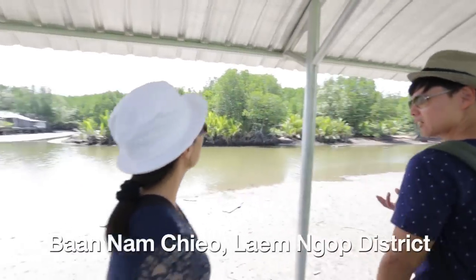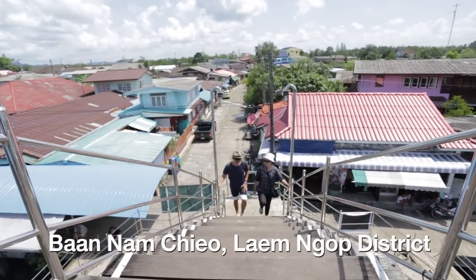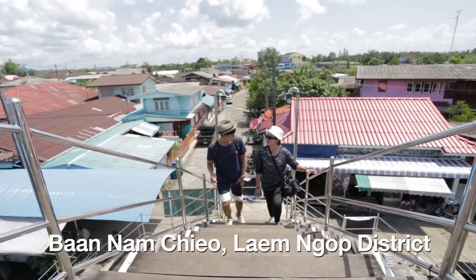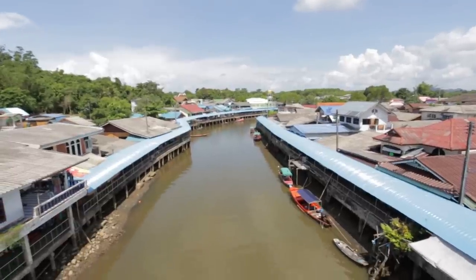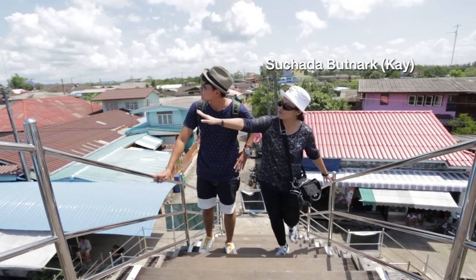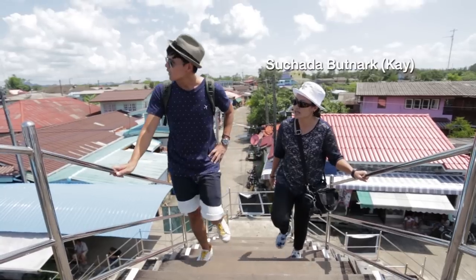This is Ban Nam Chiao community. We have about 3,000 people, which is 50% Thai Muslim and 50% Thai Buddhist. That's why I see the mosque. Yeah, over there, which is a 200-year-old mosque. Wow. And over there, you can see the red roof on top. It's a temple for Thai Buddhists.